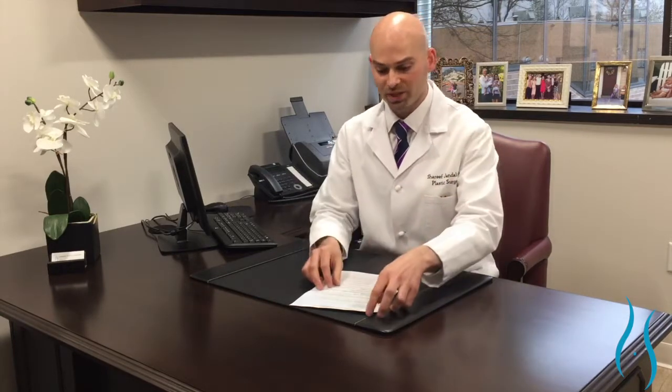We keep everybody on antibiotics for at least a few weeks after surgery, and that's because the drains are in place after surgery, and anytime there's a drain in place, it's a potential for contamination from the outside world, where there's bacteria along the drain, to the inside world where there's the implant.